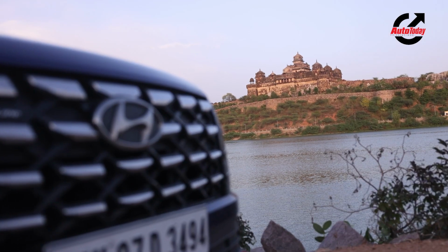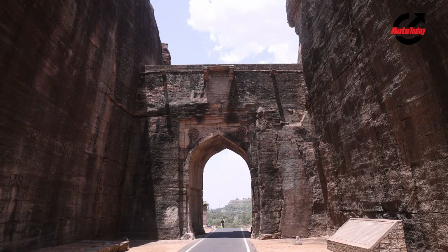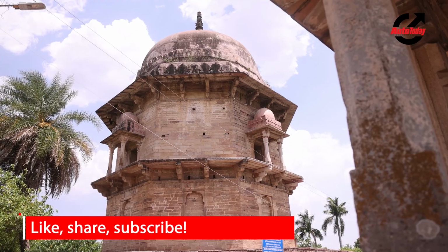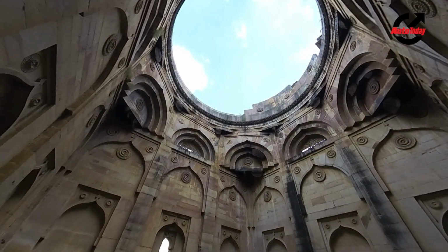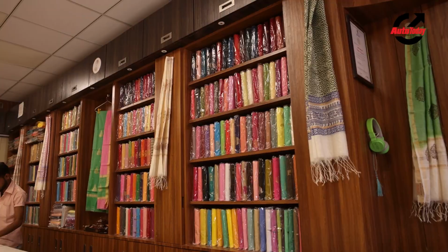Often overlooked from a tourism standpoint, Chanderi is well worth a visit for those who are fascinated by centuries-old architecture and appreciate their historical significance, and for a sneak peek into the making of those gorgeous Chanderi saris.